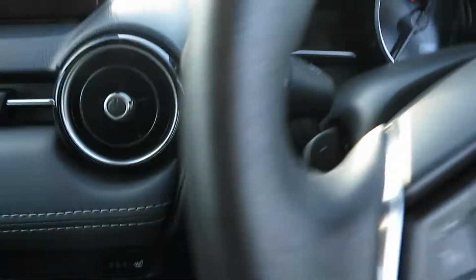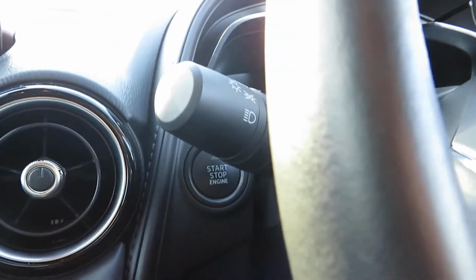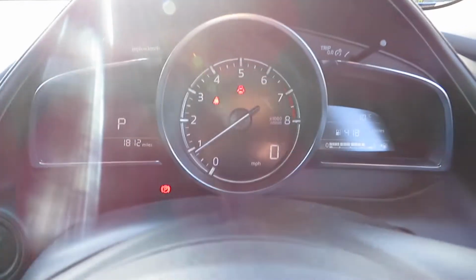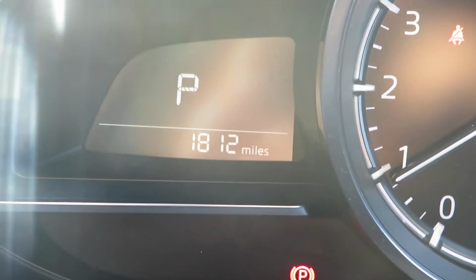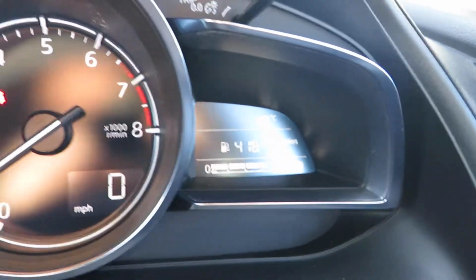If I jump in the car, being an automatic, you just have to have your foot down on the brake and you press this starter button one time. That will start the car up, and you'll see that little screen just pop out there, which is the head-up display as well. And you see it comes up with a little note there saying CX3. It's a very, very nice touch. Shut the door. So as you can see on the dash, 1,812 miles as it sits today. It's even got nearly an entire tank of petrol. That never happens with used cars.